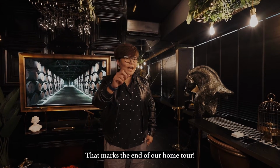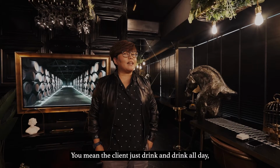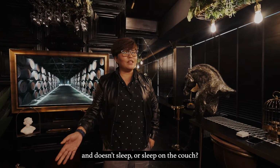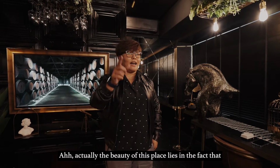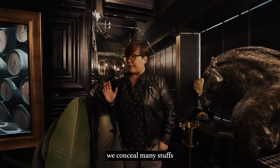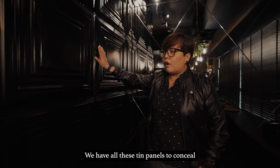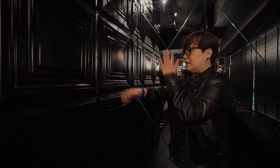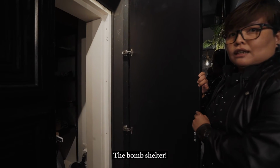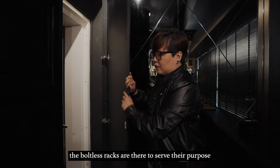That marks the end of our home tour. You're wondering, you mean the client just drinks all day and doesn't sleep, or sleeps on the couch? Where's the bedroom, right? Actually, the beauty of this place lies in the fact that we conceal many things. For example, for random storage, we have all these tin panels to conceal. Ta-da! The bomb shelter, which also hides all the barang. So the bottle racks are there to serve their purpose.